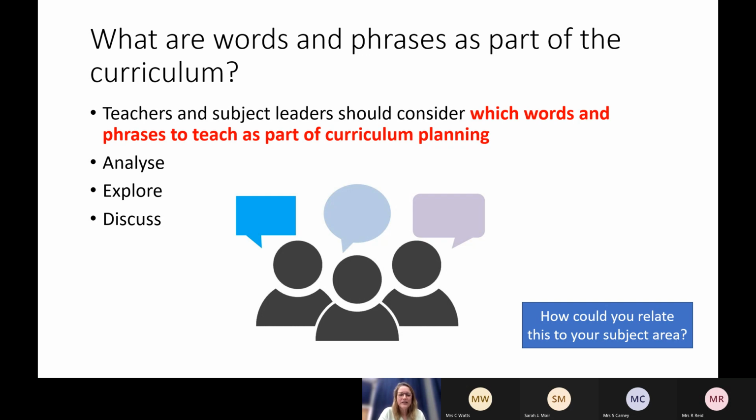Okay, so the fourth area that was outlined as part of the strand that we're looking at from the Education Endowment Foundation was about words and phrases as part of the curriculum. And the guidance is around teachers and subject leaders considering which words and phrases to teach as part of curriculum planning.